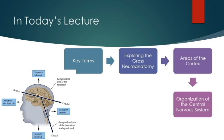Then there is, of course, section three, where we'll look at the divisions of various areas of the cortex. The cortex, with its intricate foldings and specialized areas, is a centerpiece of cognitive and sensory processes. We'll examine how the different regions of the cortex are divided and what functions they serve. A key term there would be the primary motor cortex. That's located in the frontal lobe, in the back part of the frontal lobe. This area is responsible for initiating voluntary motor movements and coordinating muscular activity.